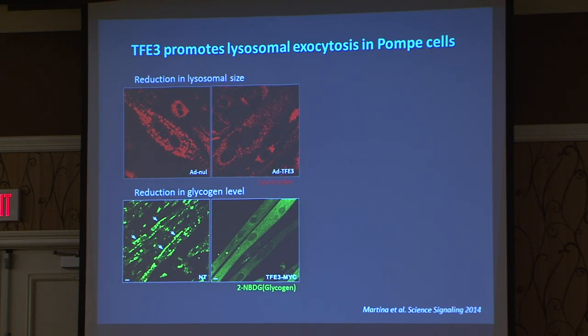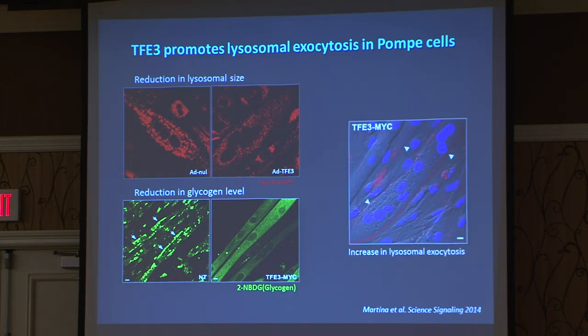Overexpression of TFE3 in Pompe muscle cells reduced lysosomal size, reduced glycogen accumulation, and it did it through stimulation of lysosomal exocytosis. As you can see here, LAMP, the marker for lysosomes, which is normally seen inside the cells, can now be seen outside the cells.